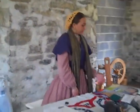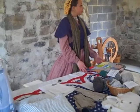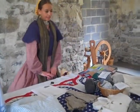And we don't have any actual quilts from the day because they were all used to bury the men. So this is what we make. Anyone have any questions?